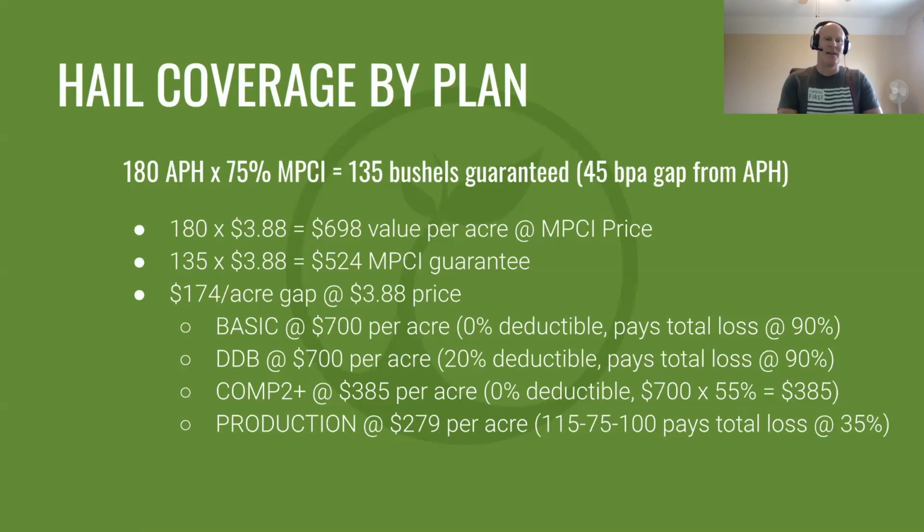A production hail plan mathematically ties itself to the multi-peril coverage. So in this example, we're going to use what's called a 115 production hail. And the 115 means what percentage of your APH it's going to start the value at. Okay, so we're protecting the gap between the multi-peril at 75% APH and the production hail top at 115. So we're covering 40 points of loss on the top end with that production hail plan. And so that calculates out at $388 per bushel to $279 per acre coverage. It does max out at a 35% loss.